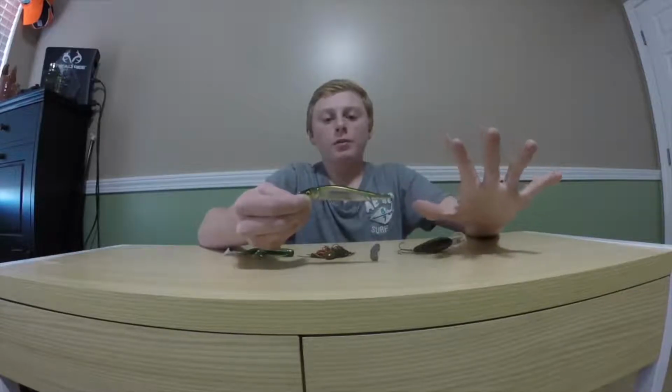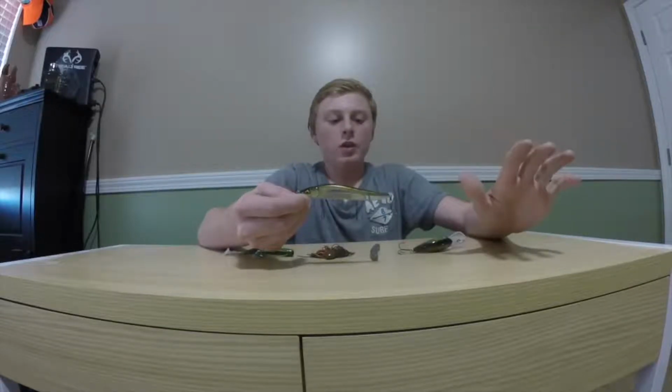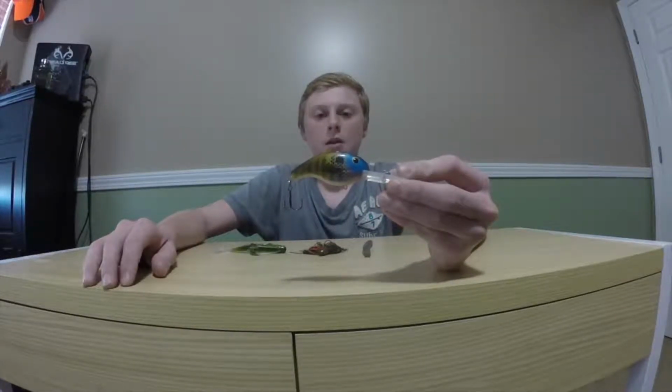And that is a perfect jerkbait to go over weeds or in that clearer water where those fish might be more finicky. Now on to my second choice. My second choice would be this deep diving Strike King 5XD crankbait.